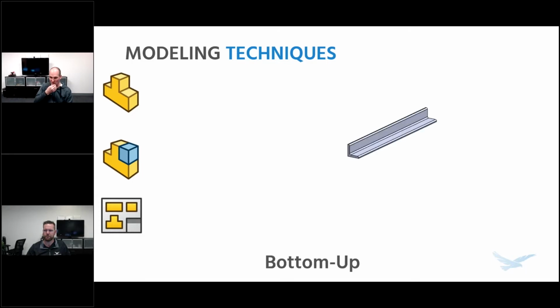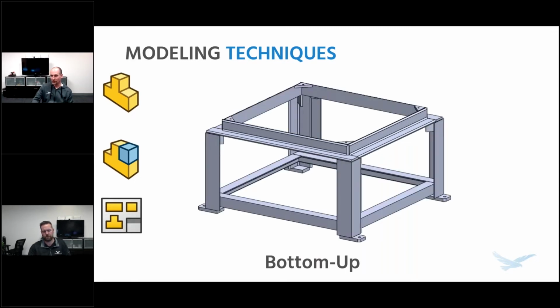Next, I wanted to describe the different modeling techniques and then give you a couple examples of what this looks like in practice. So the fundamental modeling process is what we call bottom-up. In this, we take individual component models, we generate those, and then we assemble in an assembly by adding additional parts, creating mates or constraints between those parts, in order to build that full assembly. So bottom-up modeling, it's the fundamental.